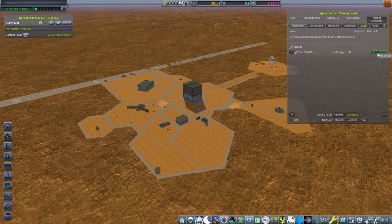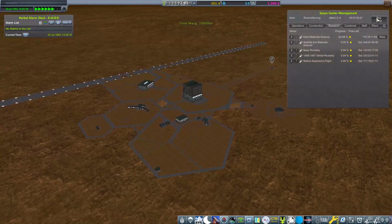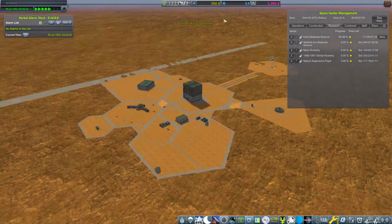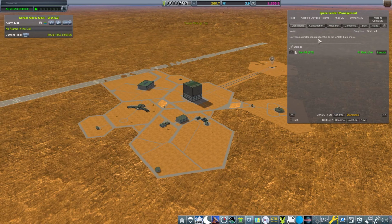We can actually roll it out. It's going to take 84 funds. We'll roll it out. It can sit on the pad, basically. I don't think there's a limit to how long they're allowed to sit on the pad. So we'll just do that, let that run. The dart's going to roll out. You'll notice we're actually gaining funds while that's happening. We are now over the funds required for doing stuff.